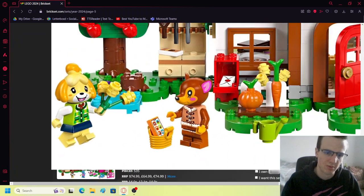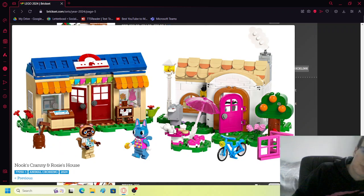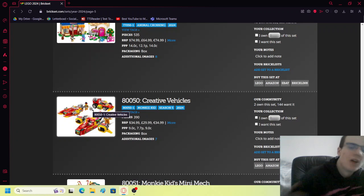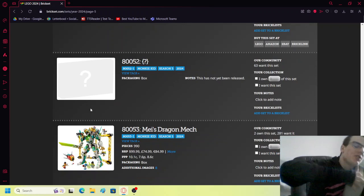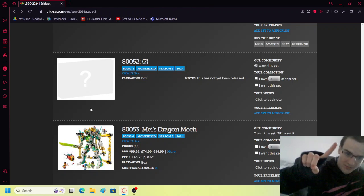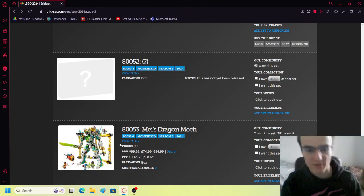And I'll probably buy it. Isabelle and then Tom Nook down the line. Probably really cool for Animal Crossing fans. I'm not that person. And finally, Monkie Kid has hit its five-year anniversary, which for a LEGO original theme is something worth celebrating. Because if you ain't Ninjago, three years and then the abyss. That's basically how these things go.